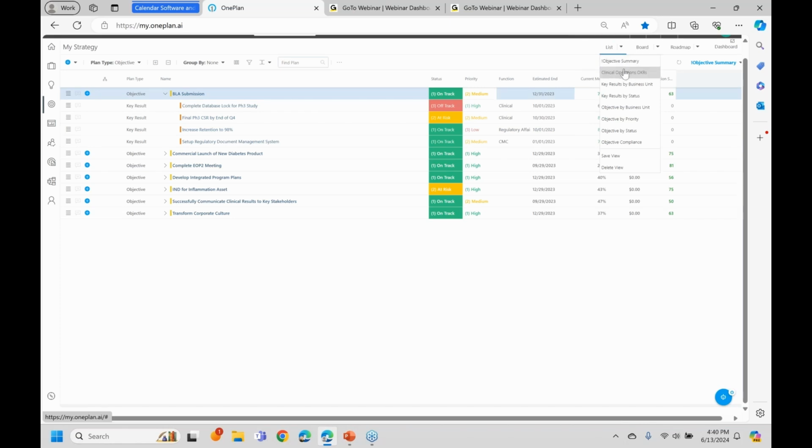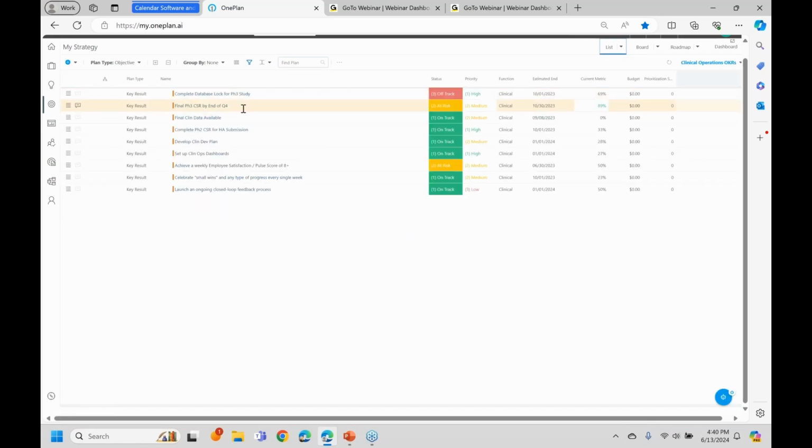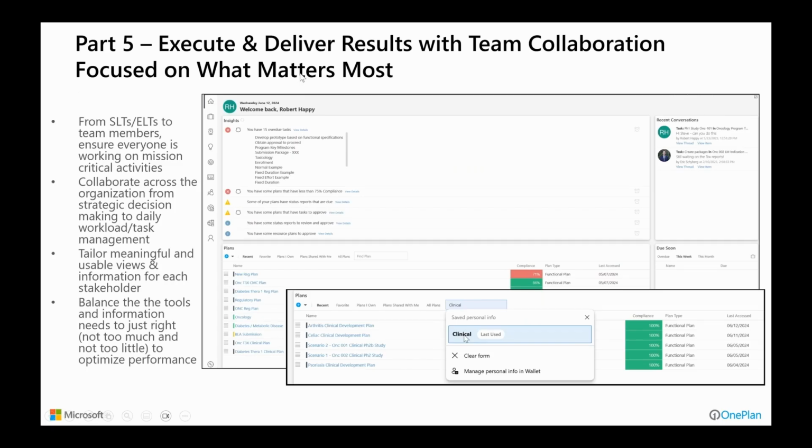So if I just want to look at my clinical, okay, let's click on that. Now I'm just looking at my clinical. These are the ones that are associated with clinical or clinical operations. So again, all in one place, you've got not only your portfolio of your programs and projects, but also your objectives and key results. Part 5, execute.